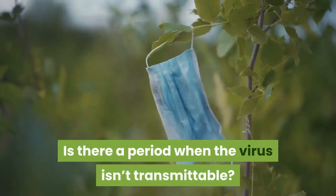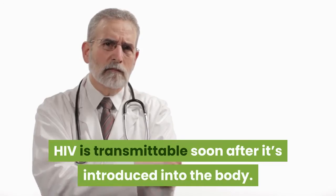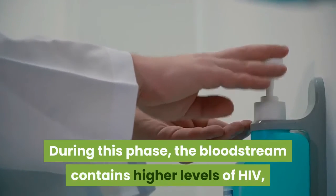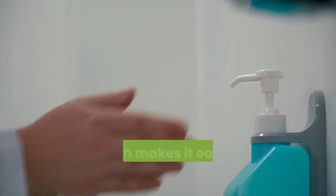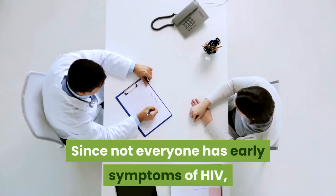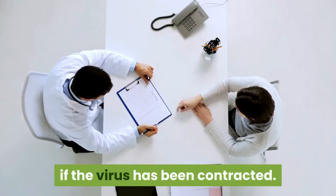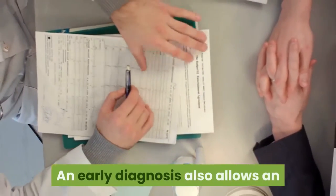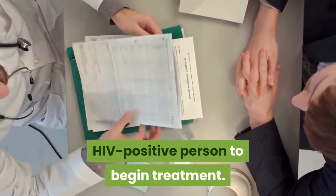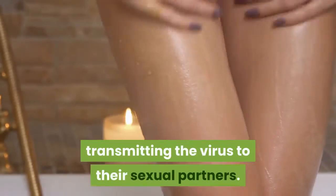Is there a period when the virus isn't transmittable? HIV is transmittable soon after it's introduced into the body. During this phase, the bloodstream contains higher levels of HIV, which makes it easy to transmit it to others. Since not everyone has early symptoms of HIV, getting tested is the only way to know if the virus has been contracted. An early diagnosis also allows an HIV-positive person to begin treatment. Proper treatment can eliminate the risk of transmitting the virus to their sexual partners.